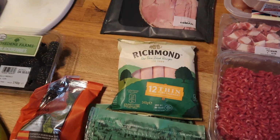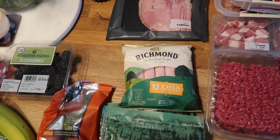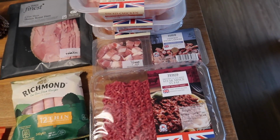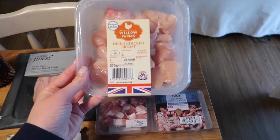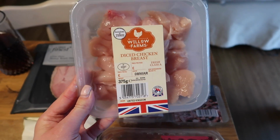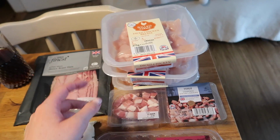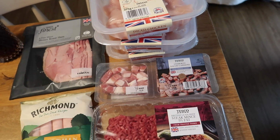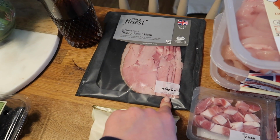Got some Richmond sausages because they remind me of being a kid, and I do quite like a sausage butty, and I do quite like Richmond sausages. I got some 5% fat steak mince, and then 3 packs of this diced chicken breast because these were only £1 something again, and we'll be using those this week for various meals. And then I also got a pack of the unsmoked bacon lardons, and then finally I got the honey roast ham.